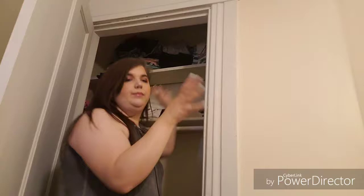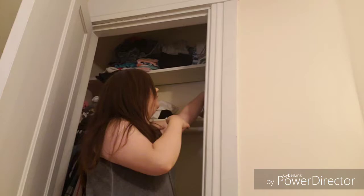Again, it doesn't feel like I got rid of a lot so far, but I mean, in retrospect, I kind of have. Even if it's just going in the tote, I'm considering that a success because it's not in my closet right now. I'm not going to try to squeeze into it right now. So, all right. Let's go on to the next pile.